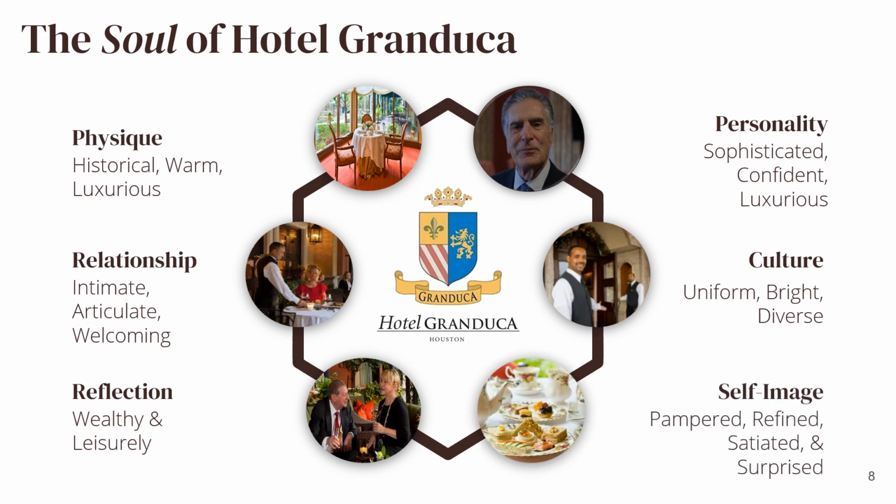As far as self-image goes, whether you're dining or residing or visited here, guests feel pampered. There's an element of poise not just within the workers, but within many of the guests as well. They come to experience the Hotel Grand Duca and to be surprised by any new changes they make to their amenities, their menu, and leave feeling satiated, full, and comforted at the end of their journey.